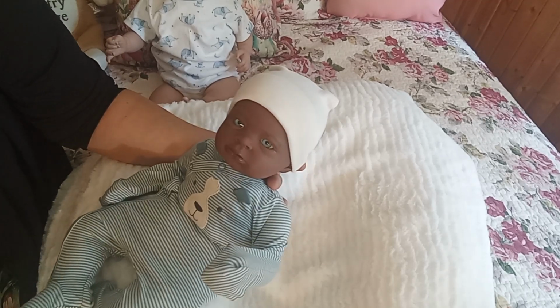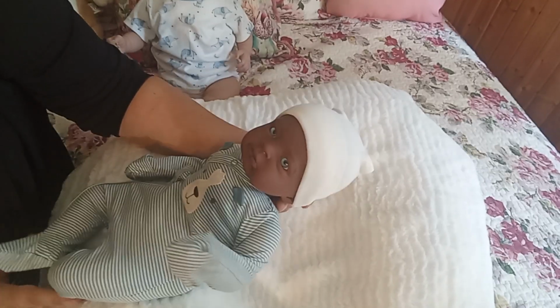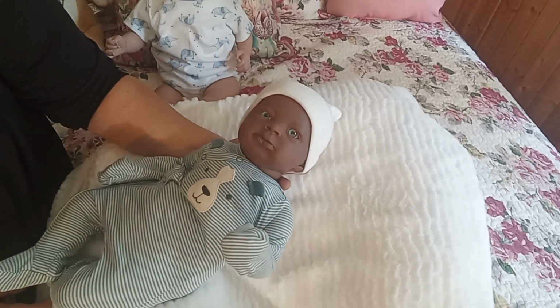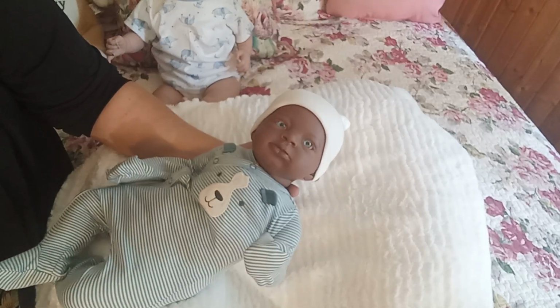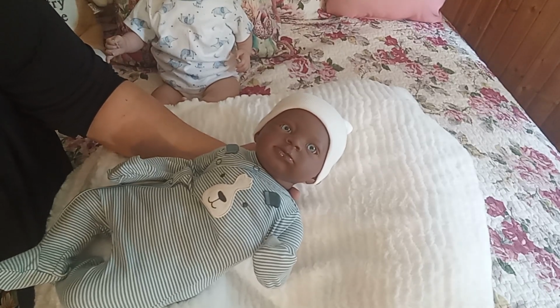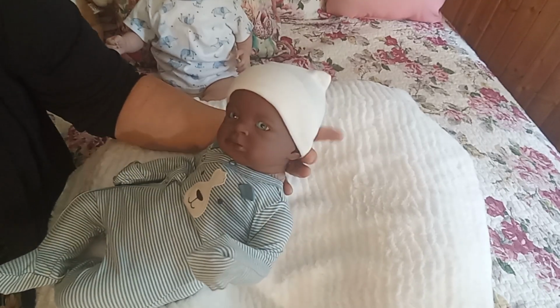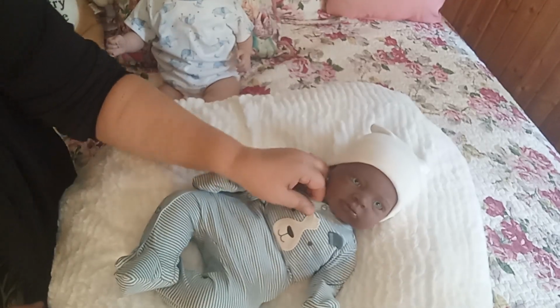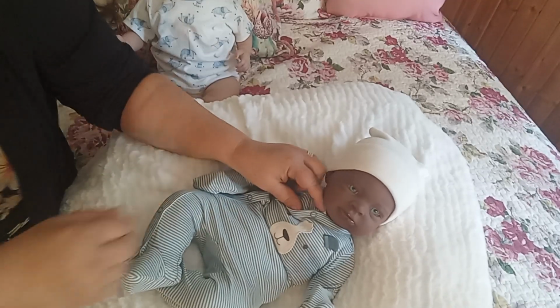Everything was fine. But anyway, when I got home, I had him wrapped up in the closet, because I tend not to display my babies that I'm working on. It's just a weird thing I have, I guess. I just don't display them till I feel like they're done.